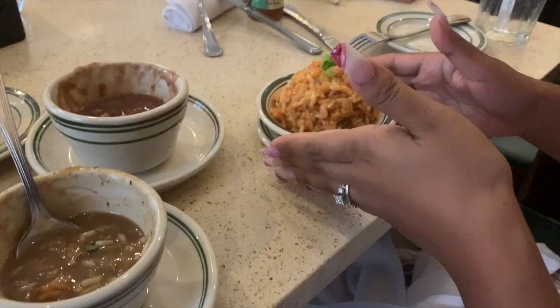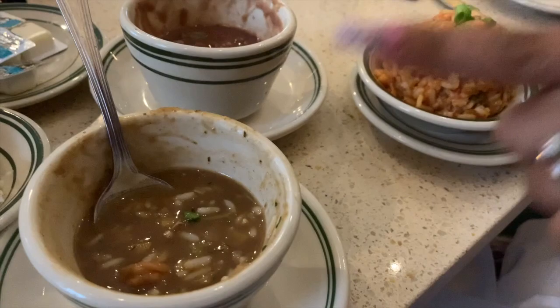Alright, so she decided the red beans and rice and the gumbo were not good. She didn't eat it. I ate all the catfish and the shrimp, so she ordered a side of jambalaya. Okay, so you're about to see. It's pretty good, yeah. Tomato base, a little bit spicy. It's good.